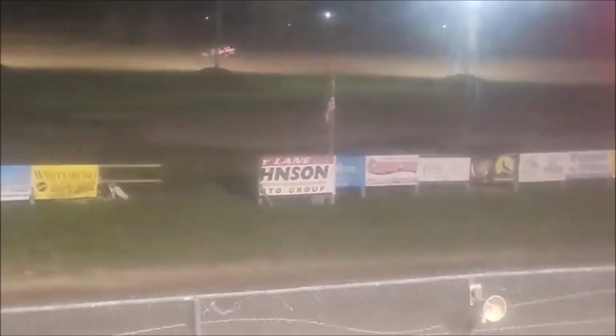Yellow lights are on. Nick Webb with a problem in turn number 2, and he sees a strong run go away and a possible shot at a transfer position done in turn number 2. Yellow lights are on with 2 laps left to go.